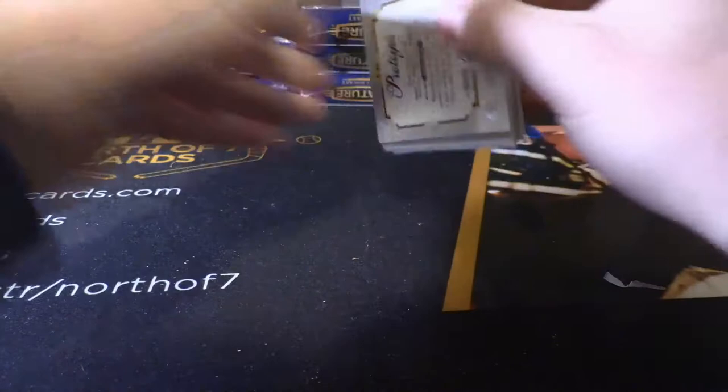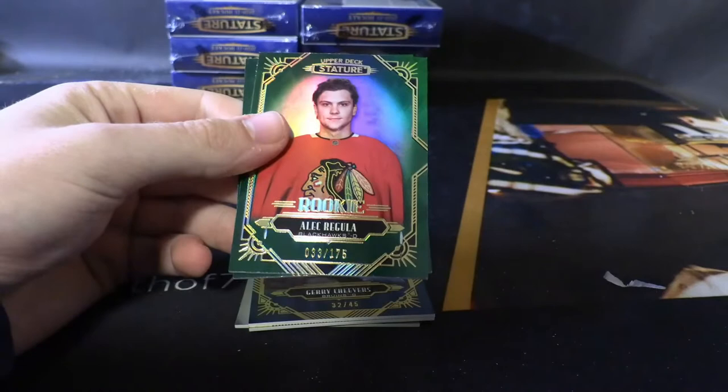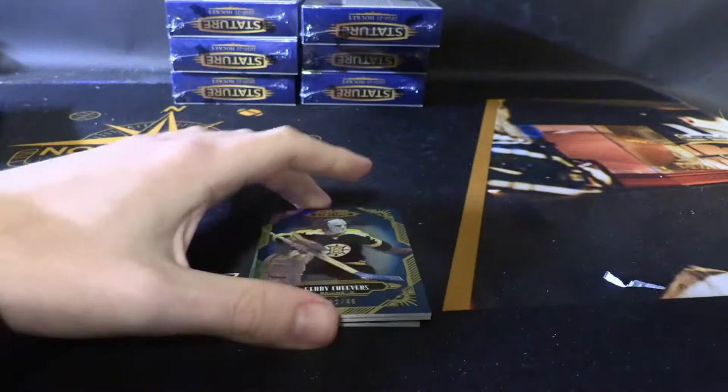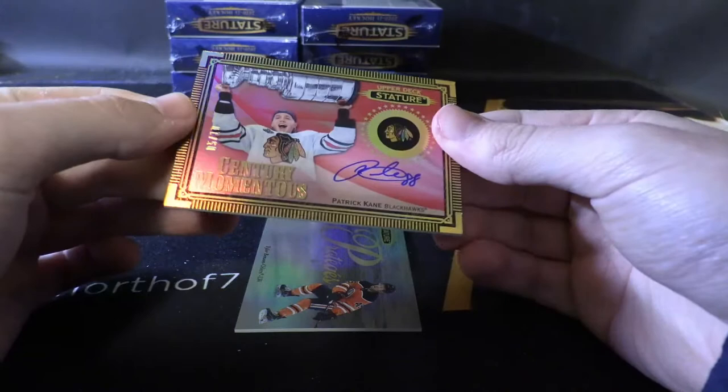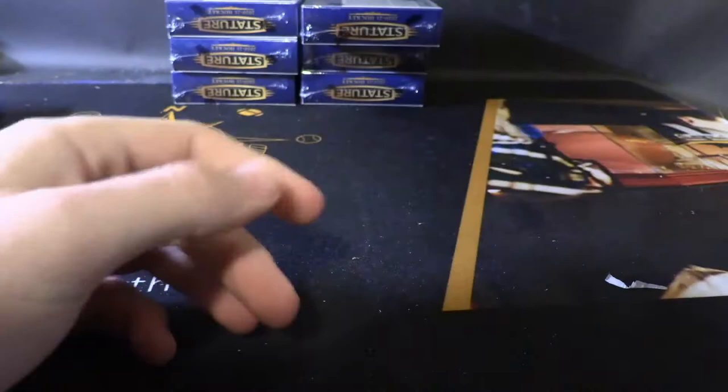Dylan Larkin, Jonathan Marchessault, Kevin Lankinen, rookie out of 399. We have an Alec Regula, rookie out of 175. There's a John Leonard, rookie out of 175. Got Gary Cheevers out of 45. Here's a Century Momentous autograph of Patrick Kane, numbered out of 10. Congrats to the Patrick Kane spot. And then we got a Tyler Benson, Proteges.